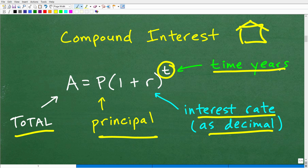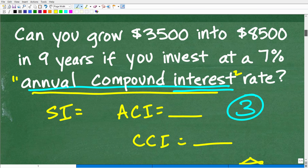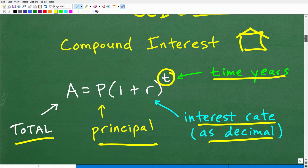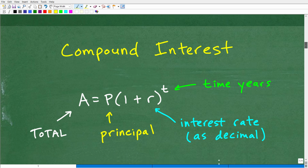So, of course, I could have made this problem a lot more interesting. I could have said, can we grow this money in 9 years and 3 months? We're not going to do that. There's enough going on here, but this is the basic compound interest formula that you need to understand. All right, so if you're saying, okay, Mr. YouTube Math Man, I got it. Let's go ahead and use this to figure this problem out. Well, I think that's a good idea. Let's go ahead and do that right now.